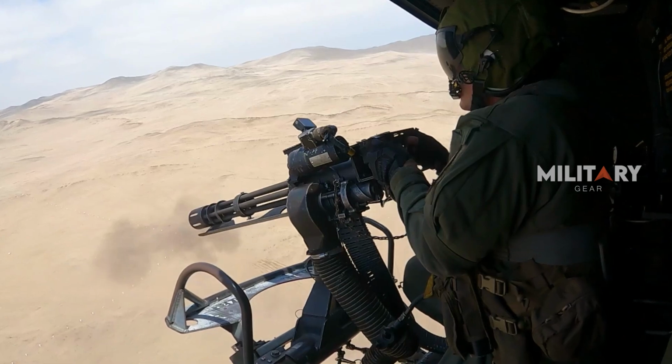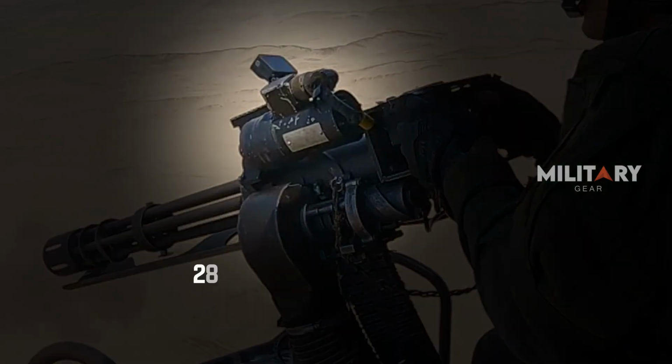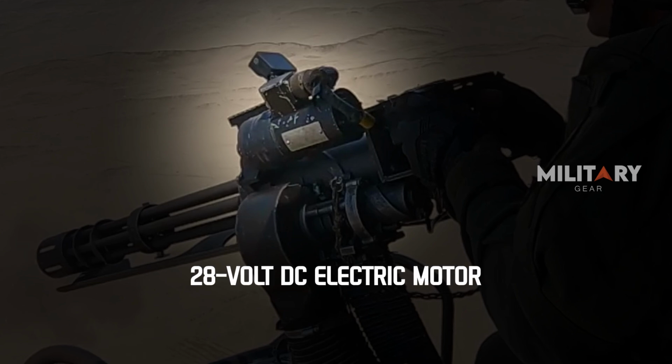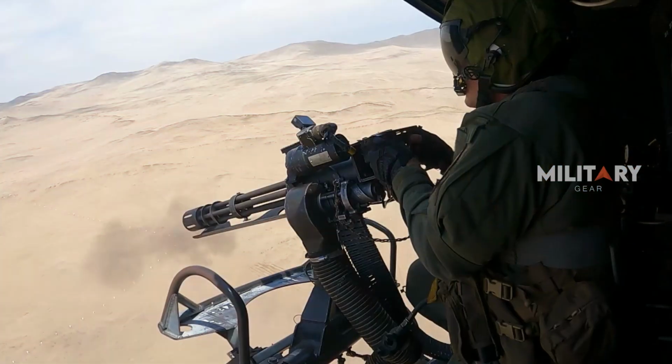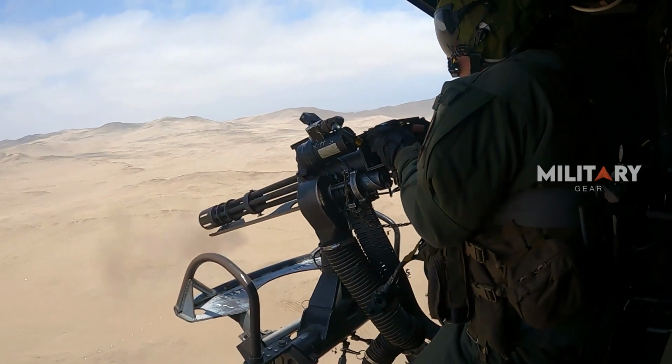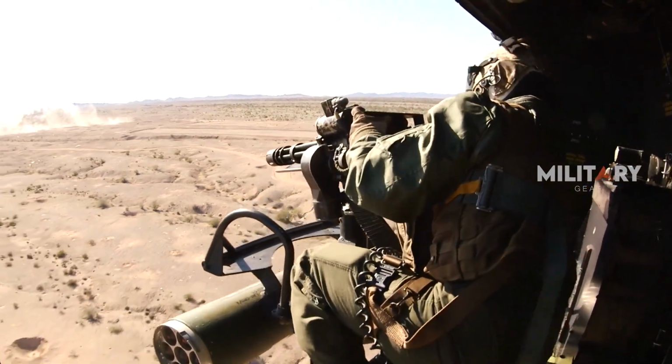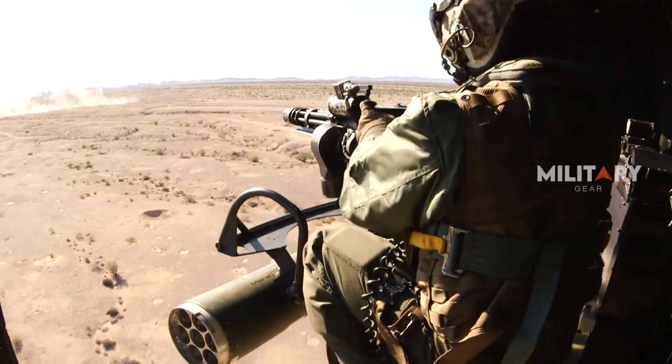The M134's power supply comes from a 28-volt DC electric motor powered by a battery or the vehicle's electrical system. This is dangerous because if the power supply is cut off, the weapon becomes completely unusable. What if this happens in a critical situation?